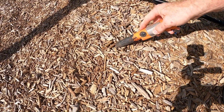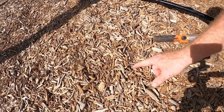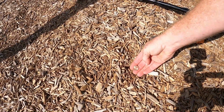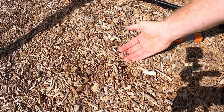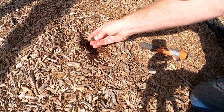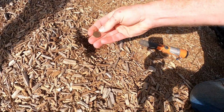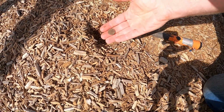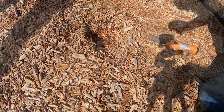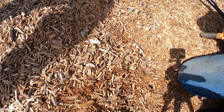We have first target here, somewhere in the soil. It's right there. Sounds like a penny. There you go. Brand new one. Fresh drop. Just uncovered another coin, and that's gonna be another shield penny. So I'm probably not gonna find a whole lot of old stuff, just some new stuff. Probably another penny.